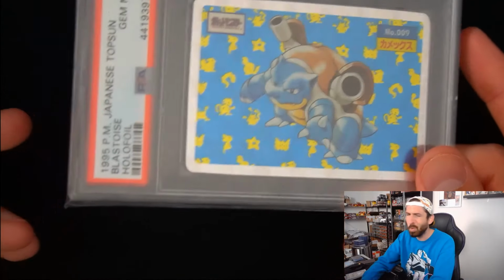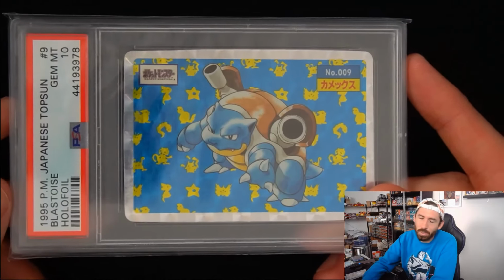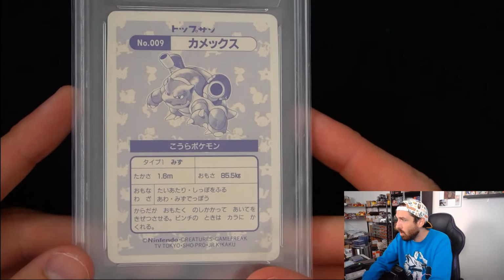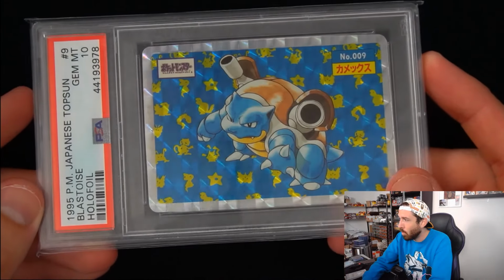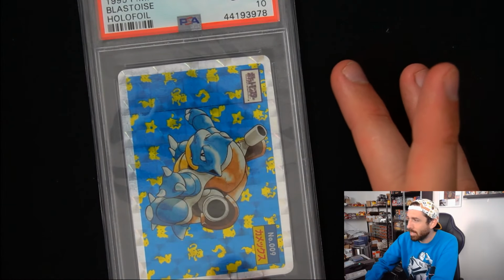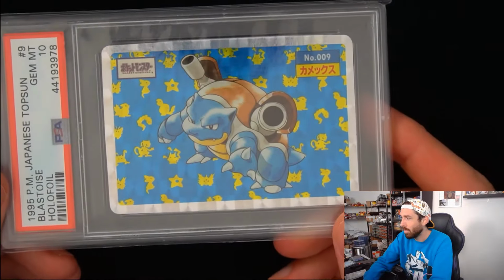I mean, I pulled a Moltres out of a pack, and it got a Beckett 5. I think they were just harsh on it. They didn't understand. But getting this thing centered, getting this thing in good condition is so hard to do. So here is a PSA 10 Prism Foil sticker Top Sun right there from, I believe they came out in 97, maybe 96. I know it says 95, but hey, that's what we got.